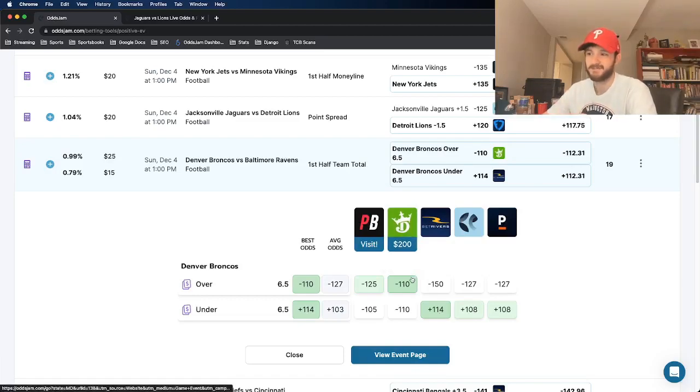And then the over, -110 on DraftKings. The other sports books, BetRivers has it 40 cents higher at -150. PointsBet has it 15 cents higher at -125. Pinnacle at -127. Another good price. Individually, these are both good bets, so I recommend taking both of them and guarantee profit. A total in the game can't land at 6.5. Either it's going to be 7 or higher, or it's going to be 6 or lower. Regardless, you're going to be making money. So I like this arbitrage opportunity a lot. I like both bets individually a lot as well.